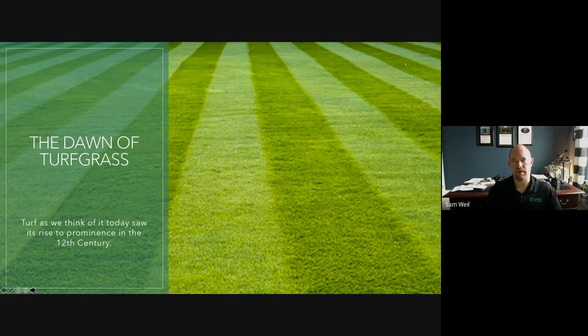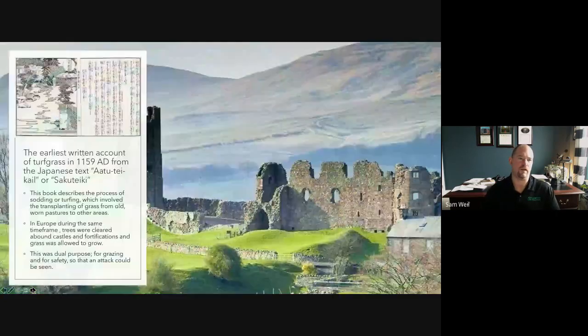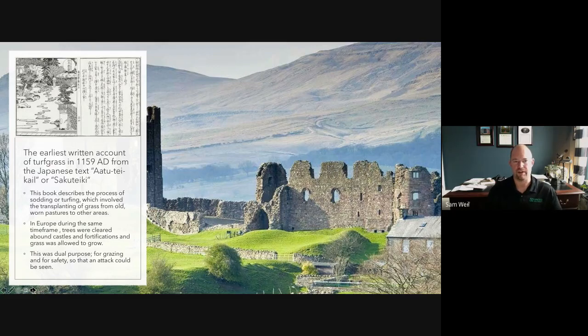So, we're going to fast forward a little bit into what I would see as the dawn of turfgrass. This is where grass moves from just being there and us living with it to us actually starting to control it, manipulate it, cultivate it. And this occurred basically around the 12th century, where we start to see this change in the relationship or the dynamic that we have with turfgrass. So the earliest written accounts of turfgrass are in the 12th century.